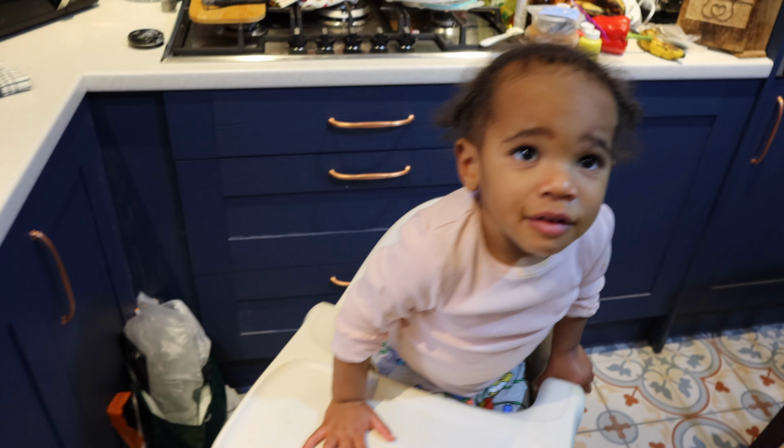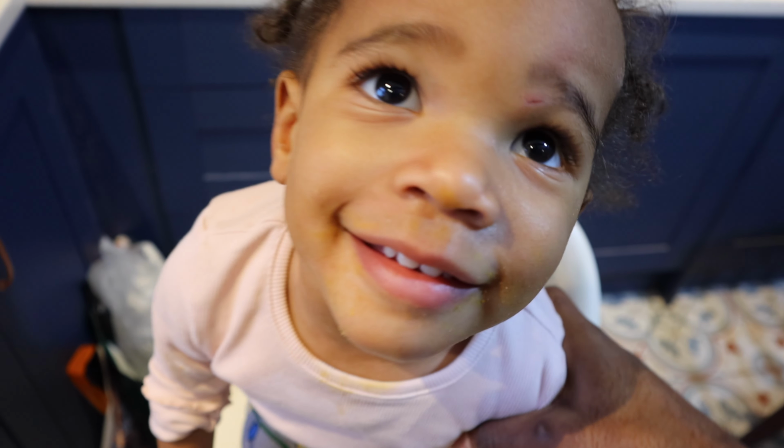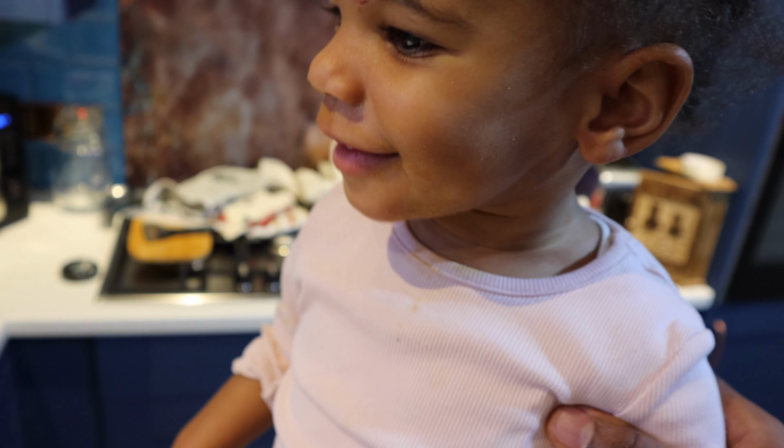All of the building work has been done and we're literally now just... Why are you climbing out? I'm back. Is that how you get out of your high chair?